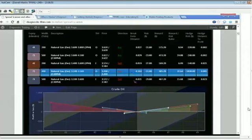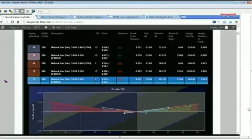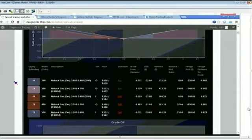Yeah, what's the most volatile ones? Is it the corn futures, or is it oil, or is it the 500 over on the left?